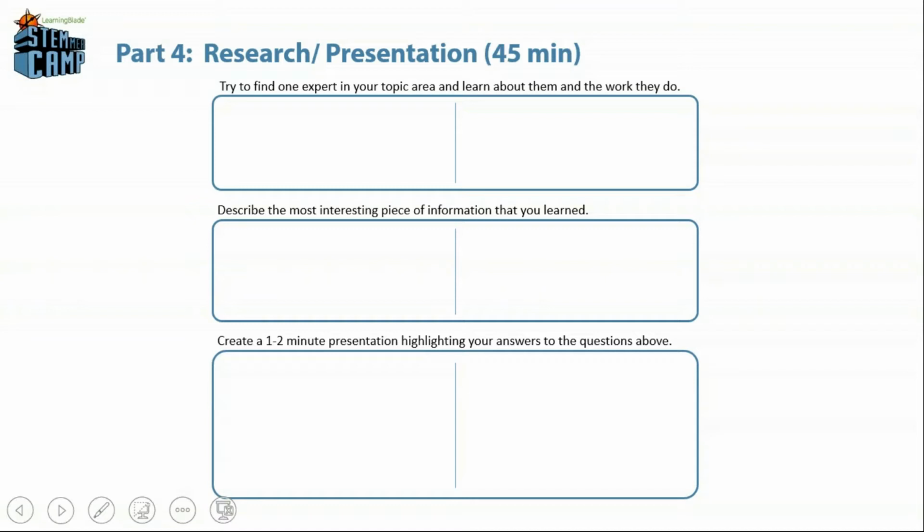And then we say, okay, create a 1 to 2 minute presentation highlighting your answers to the questions above. And so basically they would go either in Word or Google Sheets or something like that, put together a simple presentation, maybe take some images or diagrams that they find in their research, type up some bullet points that support what their presentation is about, and then just simply give that presentation quickly to the group.